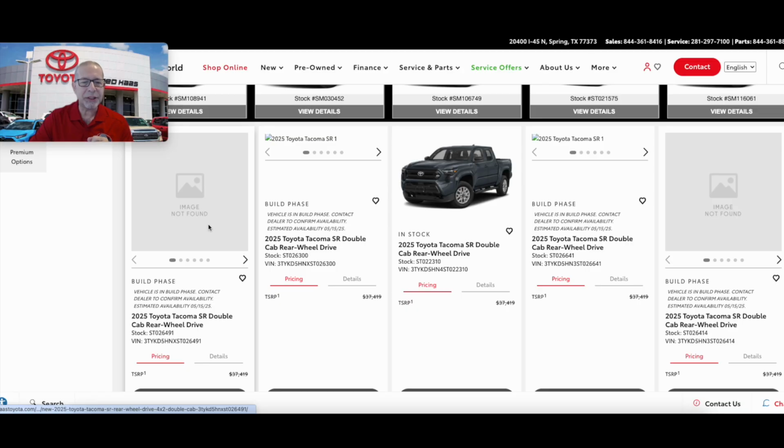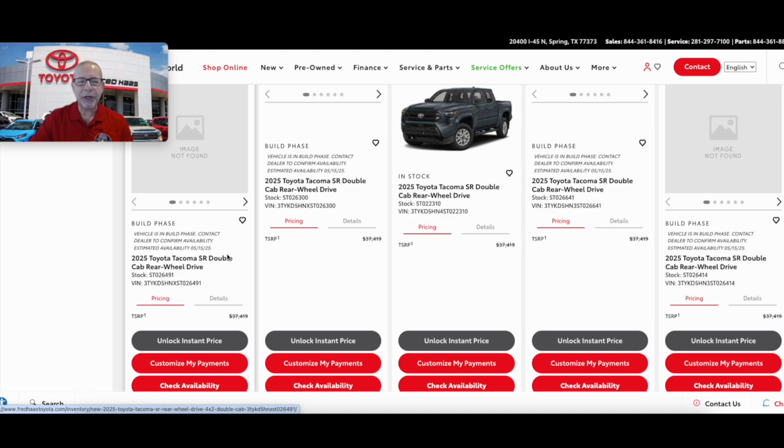Image not found. This is in the build phase. I'm not really interested in build phase, but just for point of reference, the lowest price truck before negotiation. Gets confusing. $37,419. This is in the build phase. They say an estimated availability of 515. The next one over looks like the same price with the same expected delivery date. And by the way, these appear to be both SR double cab rear wheel drives, so they're not 4x4s.